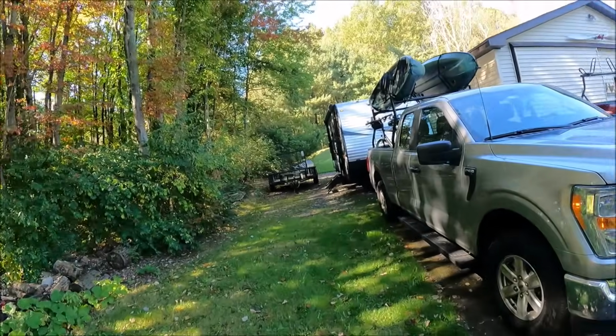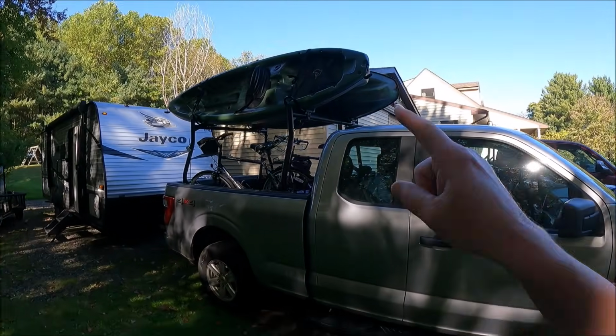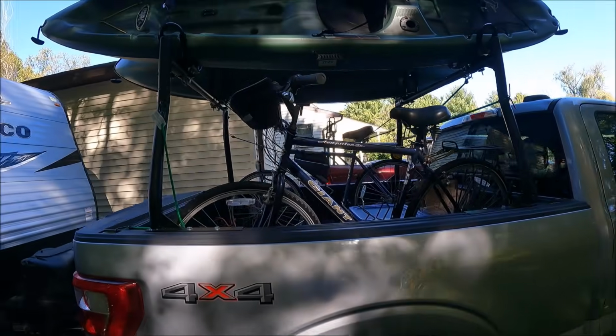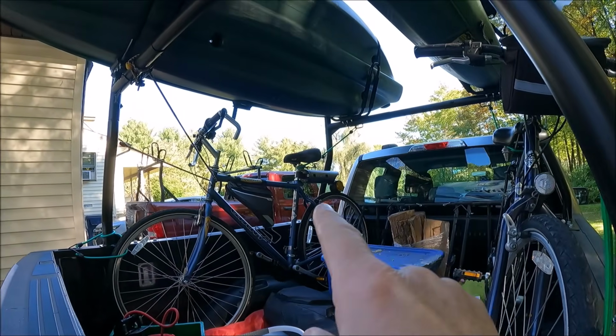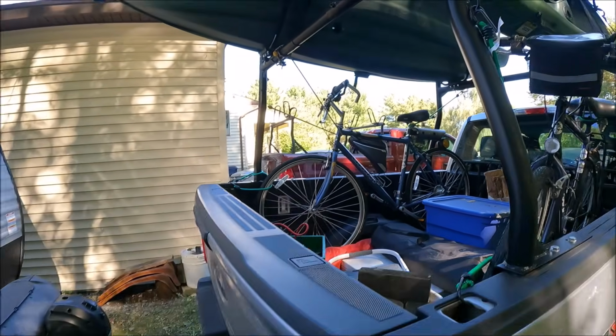We're hitched up and ready to go to Elk Neck State Park in Northeast Maryland. See, you got the 150 rigged and ready. Got the two Pelican kayaks on the top, the bicycles in the back. And if you notice on mine, got a new accessory back there. We'll talk about that a little later.